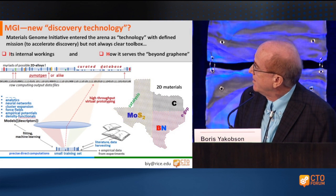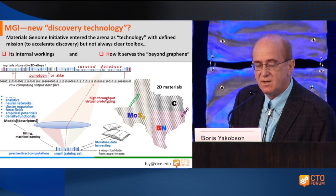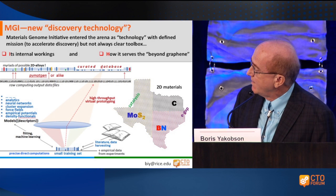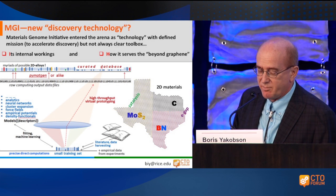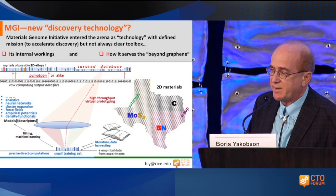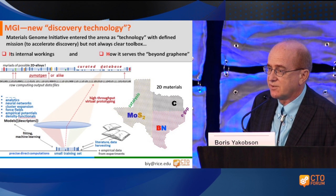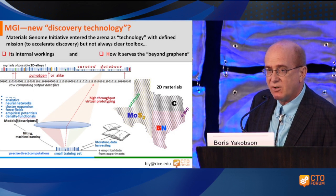In my laboratory in Houston, we use theory, mathematical models, and computations to explore materials and nanostructures for useful applications. And this area has its own technology, as highlighted recently by the Materials Genome Initiative. The MGI paradigm comprises 3 different levels, as this diagram illustrates. At the basis, there are computing methods of high precision, which are also very expensive, and they can treat only a handful, a dozen, of selected materials. And this creates what we call a training set.